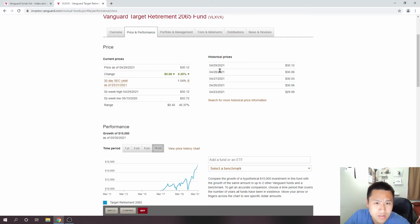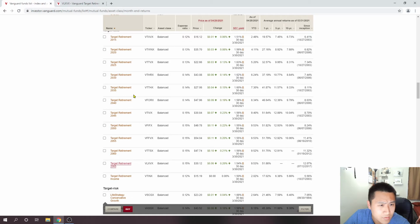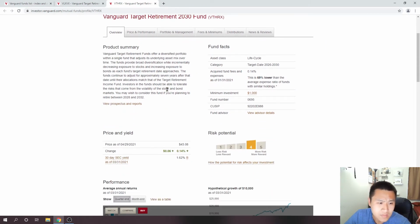Here are some of the historical prices over the past couple of days. You can see this price chart for the past 10 years. And what this shows is that it, I believe, was created on March 17th. So it's only been around for 4 years, which makes sense because it's a 2065 fund. But let's compare that to the 2030 fund. The 2030 fund would be ideal for anyone who's going to retire in the next 10 years. And you can see how it differs a bit.